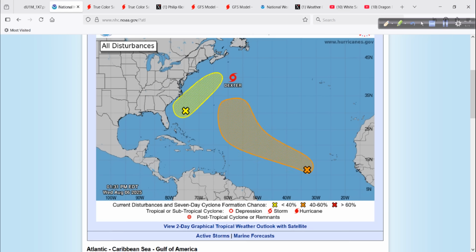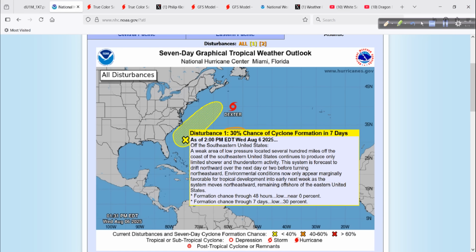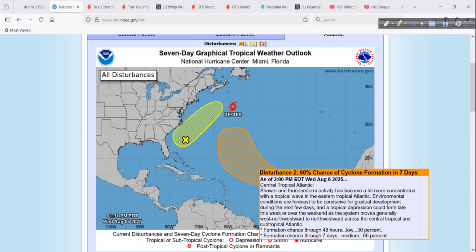National Hurricane Center homepage. A couple of areas of interest here. This is now no longer orange, meaning that the probabilities are starting to get reduced. Whatever does develop will more than likely track away from the U.S., pretty much like Dexter did. Then we got this feature down here. Hurricane Center says that showers and thunderstorms are starting to get a little bit more concentrated with this feature.